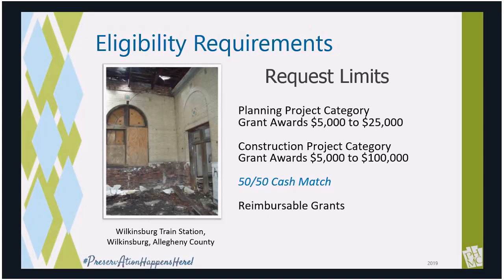Our request limits in the Keystone program for projects under the planning or pre-development category are $5,000 to $25,000, and those requests in the construction category are $5,000 to $100,000. Both programs require a 50-50 cash match. In-kind matches may not count toward this cash requirement, but you can certainly recognize them in the project budget as over and above requests to help with your project costs.